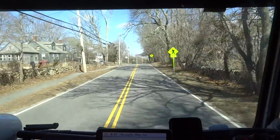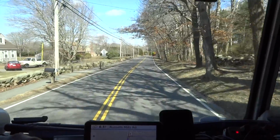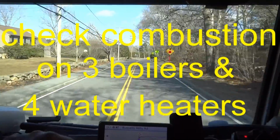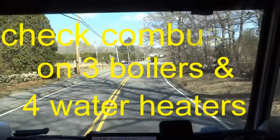It is March 19, 2019. I've got to go to a state run home and check all the heating systems and do a combustion test on them. I guess the state requires that, to make sure the systems are all safe to run. So I'm going to go over there and do the water heaters and all the boilers.